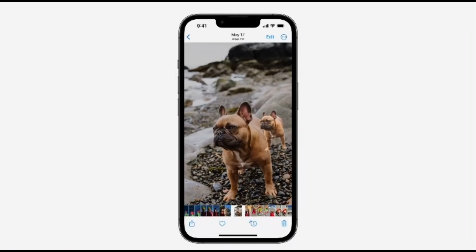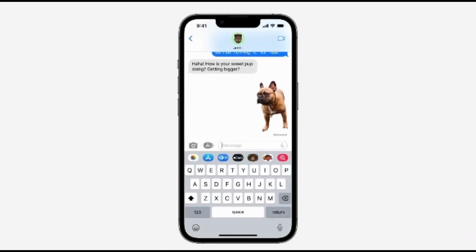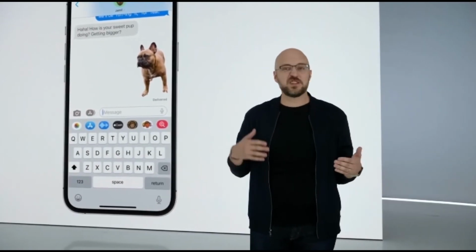In addition to that, another new feature that is just really cool has been announced. If you go to a picture and hold on to a subject, it will be able to remove the background of that subject, and you can copy it and move it into Messages or the Notes app. It does this so quickly, and it's just amazing. It takes everything that you do in editing software and does it in seconds.